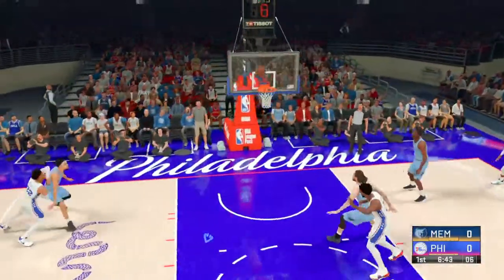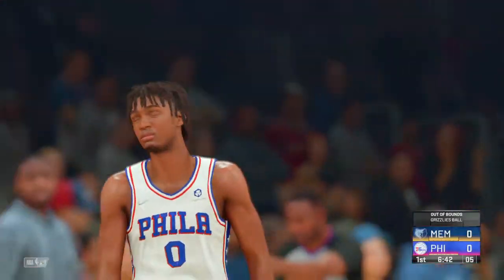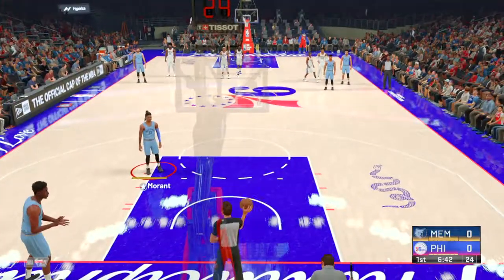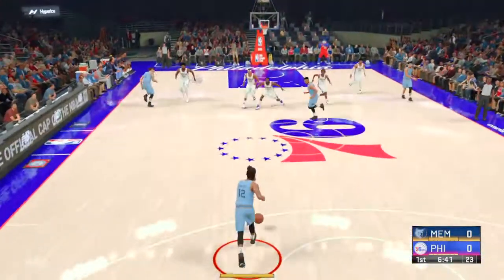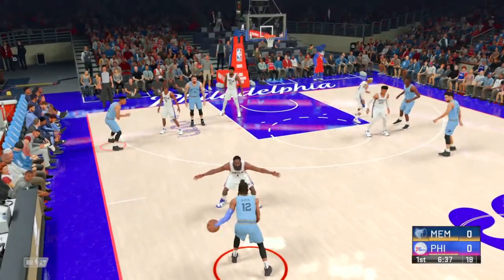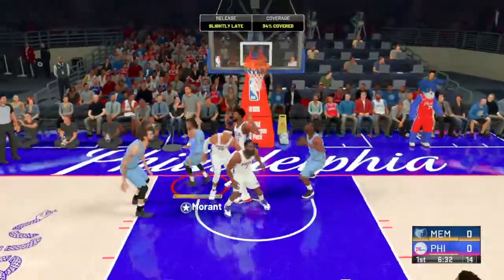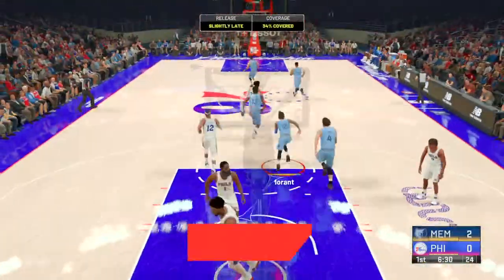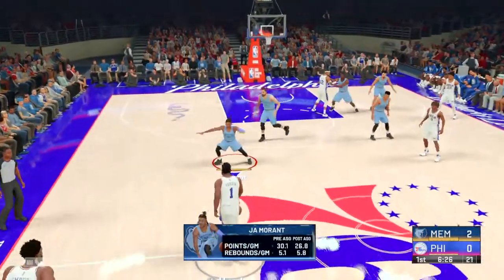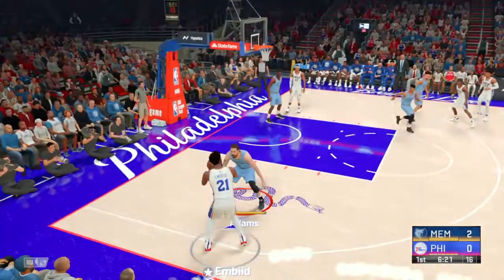Here's Maxey. And out of bounds as the Grizzlies gain possession. Here's Morant. And he drives in. That one goes in. Morant's got the opening field goal of the game for the Grizzlies. Yeah, wiry, strong, and courageous. Morant's willing to slam it up in there if you give him a lane.